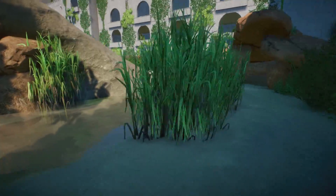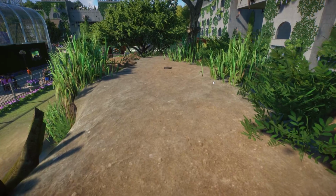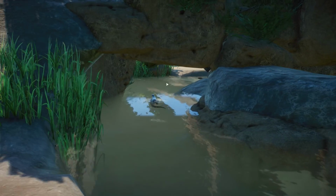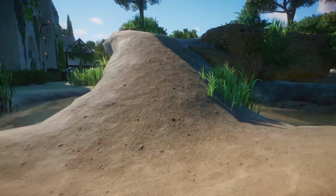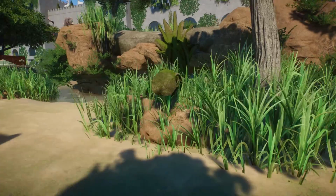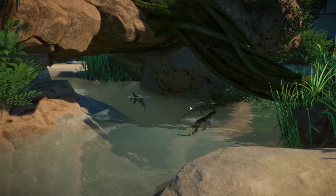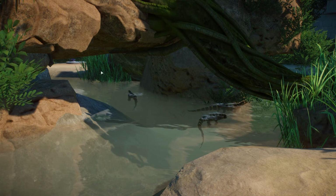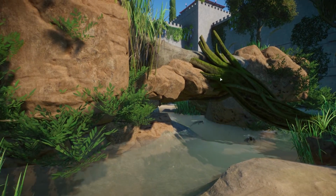Let's see if we can find these animals. I'm really having a hard time today finding animals. That is weird. Oh, there they are. I like this. Really cool rock structure together with the water. Looks really natural. But then again, really creative as well. There they are. Beautiful. Again, of course, beautiful foliage, rockwork, trees, everything you need in a Nile monitor habitat.